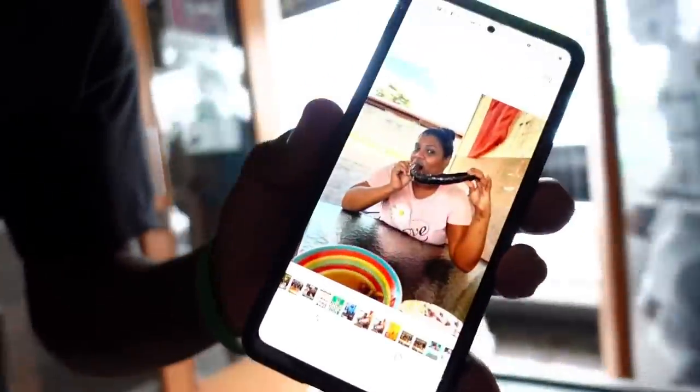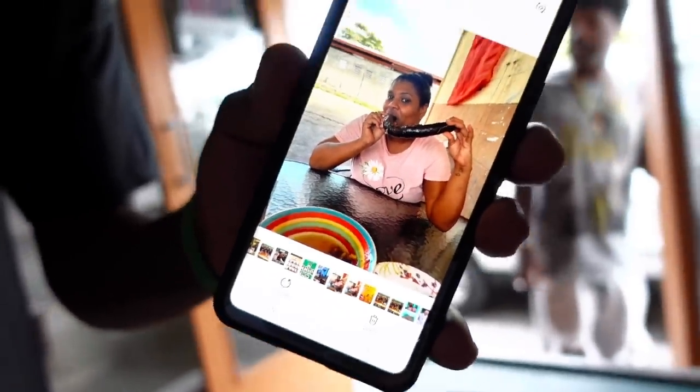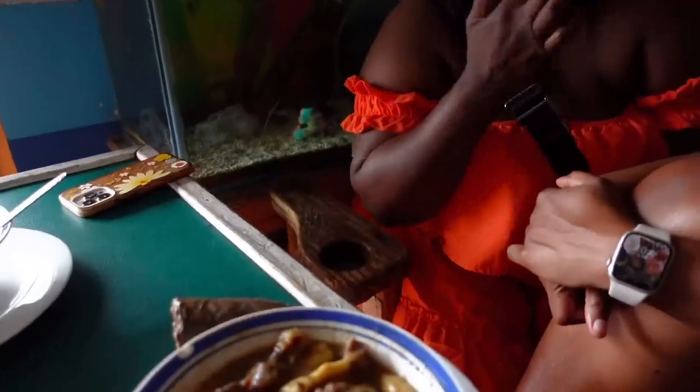The texture kind of threw me off though, because it has like a... There's a lady having a piece of black pudding. Come and go and put it in the whole thing. Yeah. It's filling. It must be filling. That was it. It was good.